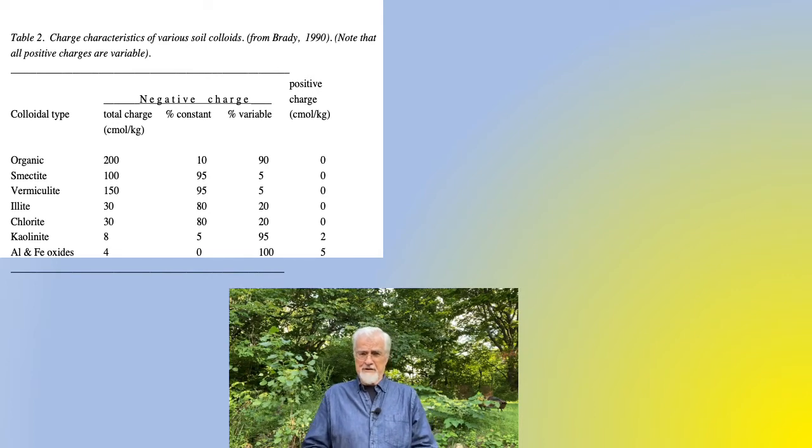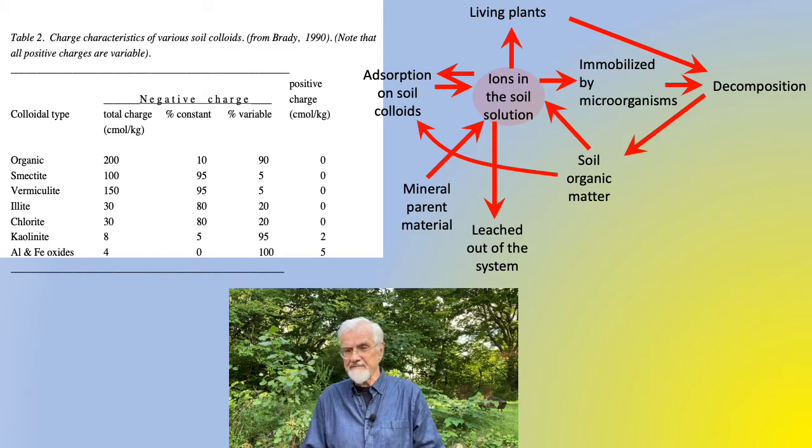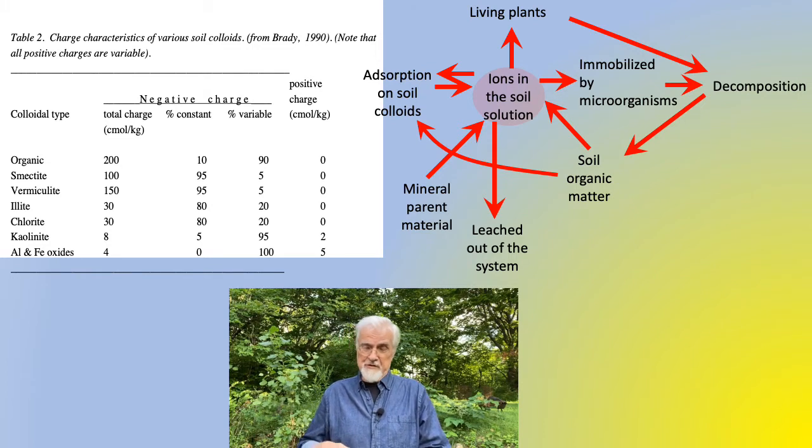Now that brings us back to this graph that I keep showing. And what you'll see here now is we really need to add something to this graph, right? Because we have the effect that the ions are absorbed onto the colloidal particles, but now we have these organic colloids. Where do they come from? Well, that's another product of the decomposition. As the soil organic matter decomposes, some of it actually is the colloidal material that acts on this particular piece of the graph.